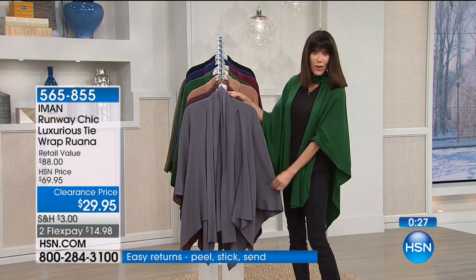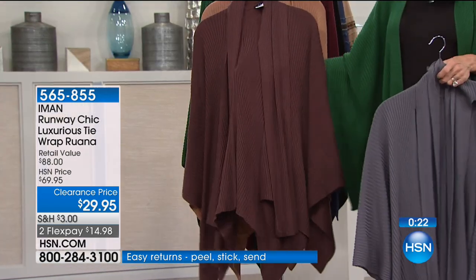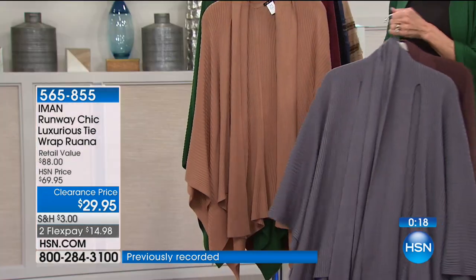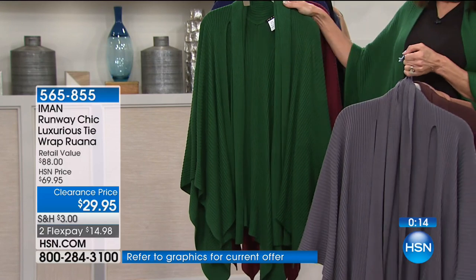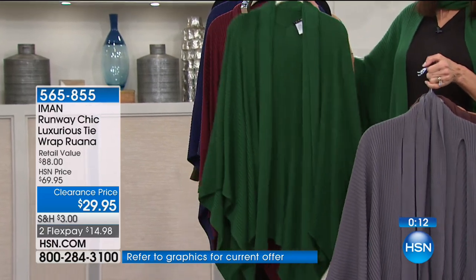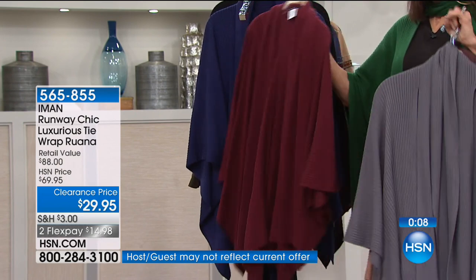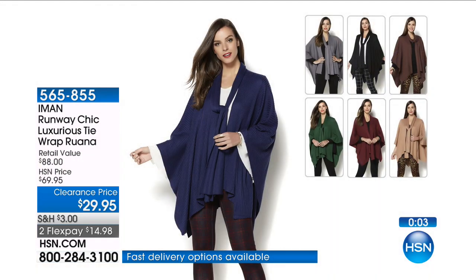Here it is in the gray. Here we have it in that espresso brown. Look at how luxurious that brown is. Next to the brown, there it is in the camel. Very limited, this is the olive, which I'm wearing, and it's very, very limited. We have it available in Merlot, and then in navy blue, and finally, we have a handful available for everyone also in the black.